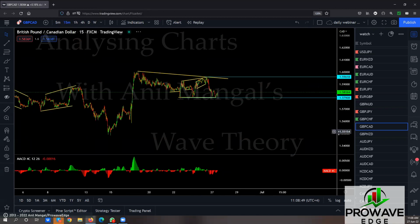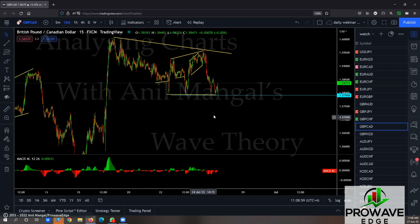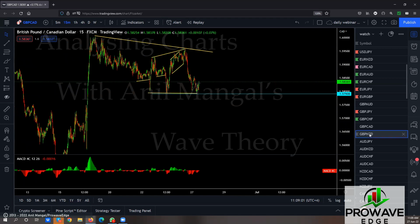Go back to the 15, wait for your buy setup. We don't have a buy. You're not going to buy here. That's way too far. We have to wait for this to go, make a flag in here, and then we'll buy. Let it drop. And then once it breaks the low, we start looking for buy setups.